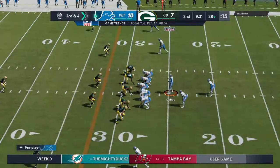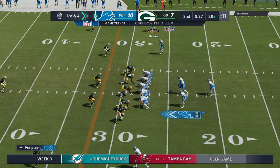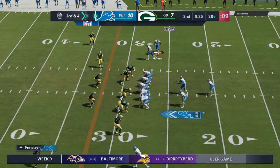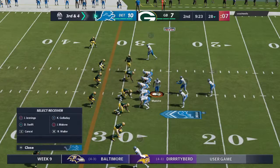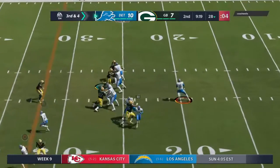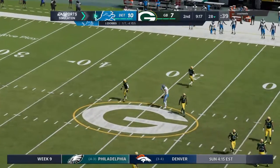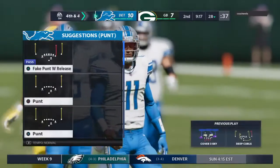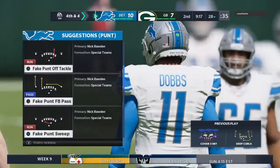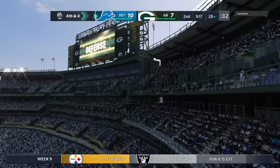The Lions on 3rd down. They've only converted once in 4 tries. This is 3rd and 4. From the shotgun, here's Dobbs. And that is incomplete. Coverage was awfully tight there on 3rd down. They actually closed off all the passing lanes, forcing the incompletion and bringing up 4th down.